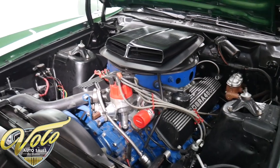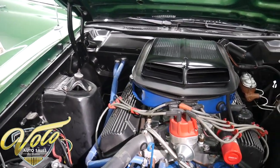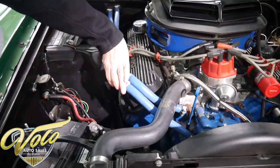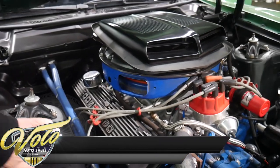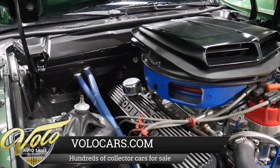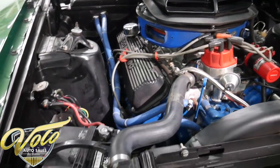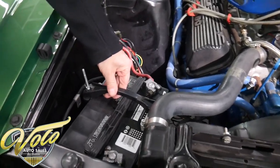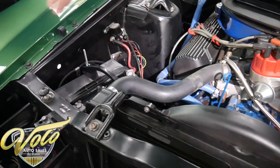Some nice Cobra. It even says 460 on the finned valve covers. I'm trying to see the exhaust manifolds. They're stock cast iron manifolds. Aside from a little dusty, look how clean the metal is. The seams and spot welds, it's all real nice. The bolts on the fender. The battery is secured properly. The fan shroud and fan look proper.